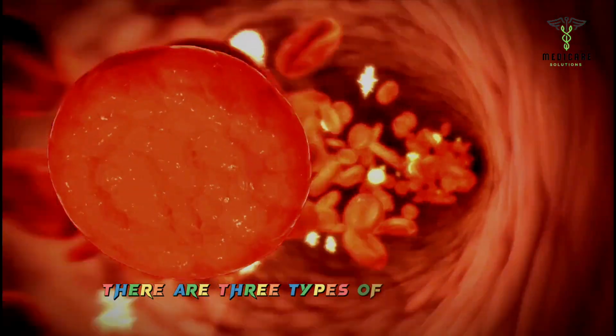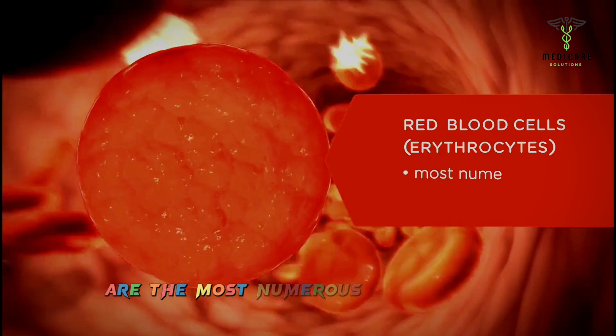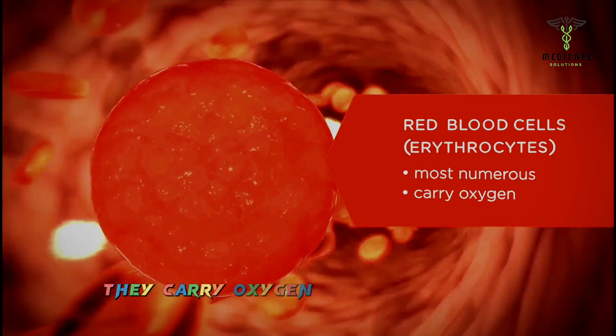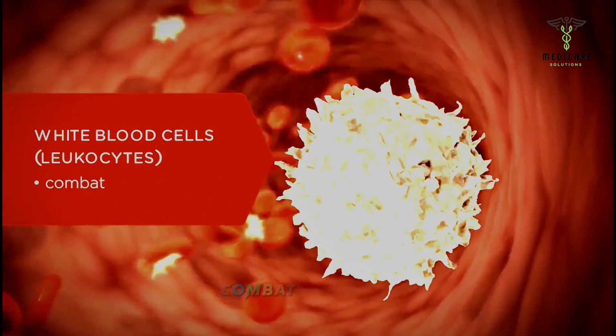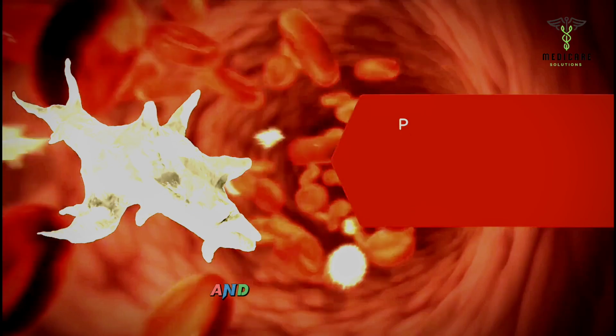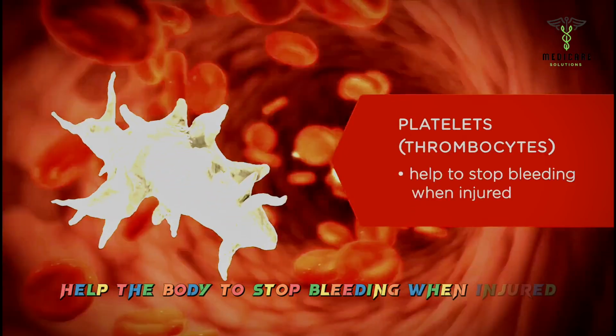There are 3 types of blood cells. The red blood cells, or erythrocytes, are the most numerous of the 3. They carry oxygen to the body's cells. The white blood cells, or leukocytes, combat diseases. And the platelets, also called thrombocytes, help the body to stop bleeding when injured.